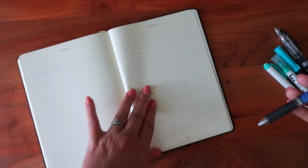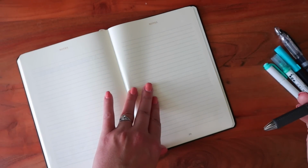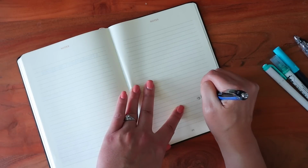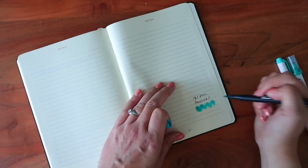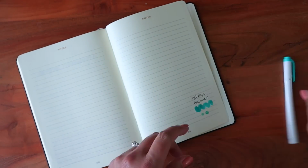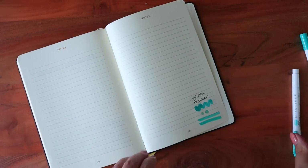So what do I have? I have a Pentel EnerGel RTX gel pen with the 0.7 needle tip. I've got a Paper Mate Liquid Flair fine liner, a Tombow Dual Brush marker, a Zig Clean Color Dot pen, and a Zebra Mildliner.